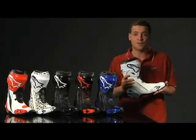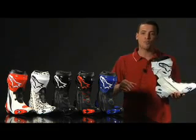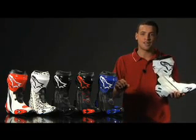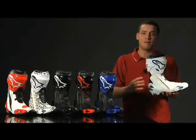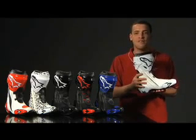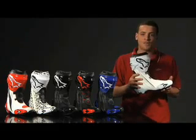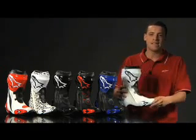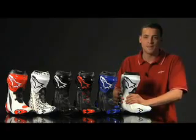Weight is critical to performance, both speed and a rider's physical condition. The Supertech R has therefore been designed to minimize weight and comes in at 74 ounces or 2.1 kilograms for a pair in size 42. Amazingly light for a boot with the most protection in racing.